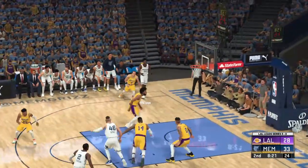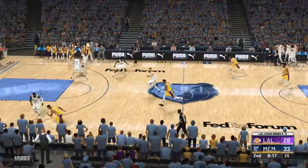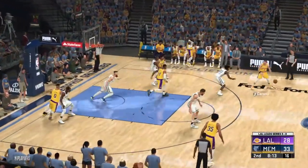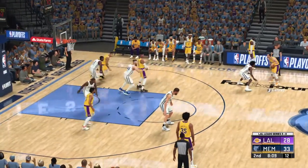Fires the 3. It's hauled in by Los Angeles. Bagley's got his 5th rebound in this one. They could use a big shot here to get this offense going. Too many empty possessions. Right now, they need a basket.